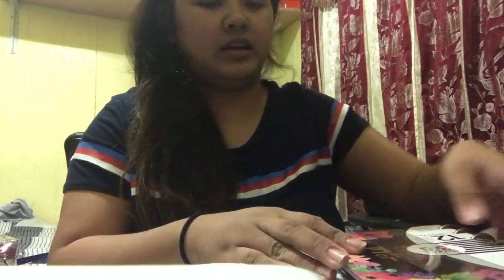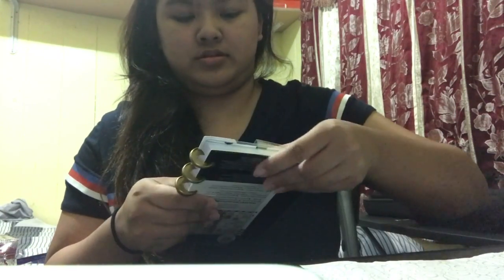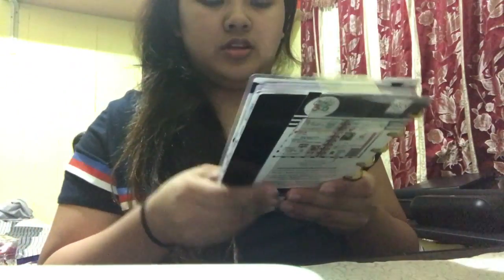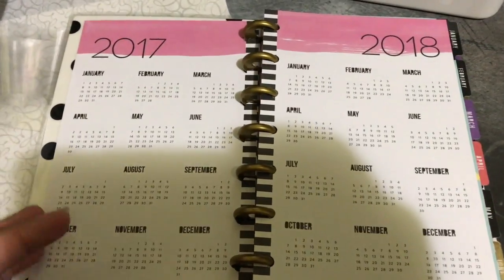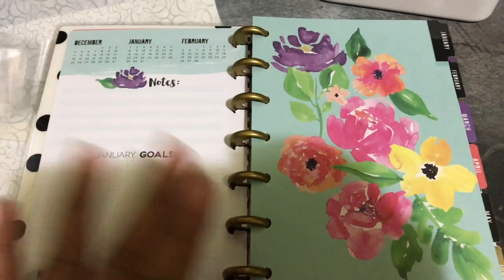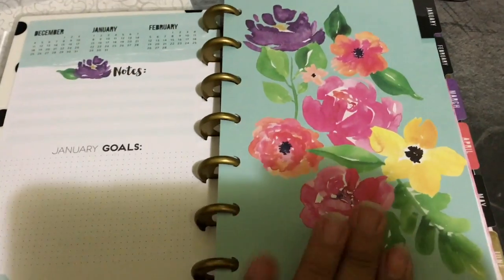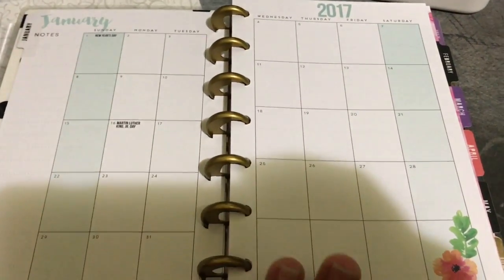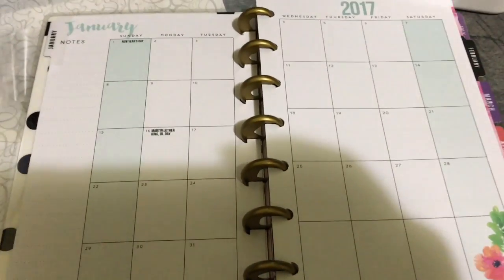So as I open this, just like how I was looking at the picture, I got the floral one. I believe this one is the horizontal one. It has different designs. So this one is floral, pretty, and then this is the one for the month. It looks exactly like a regular Hypercolor, but this one is just mini. This one is good for work, and I purposely bought it for work, for my goals and stuff, and how I could hit it and whatnot.